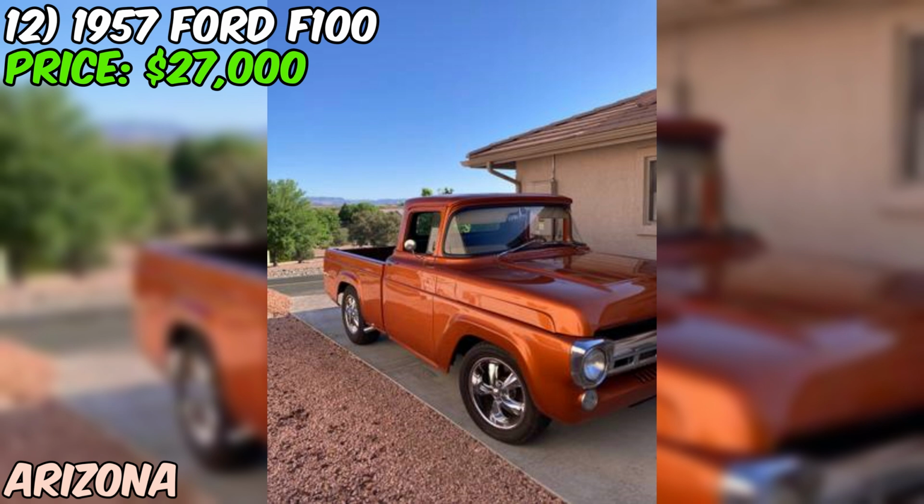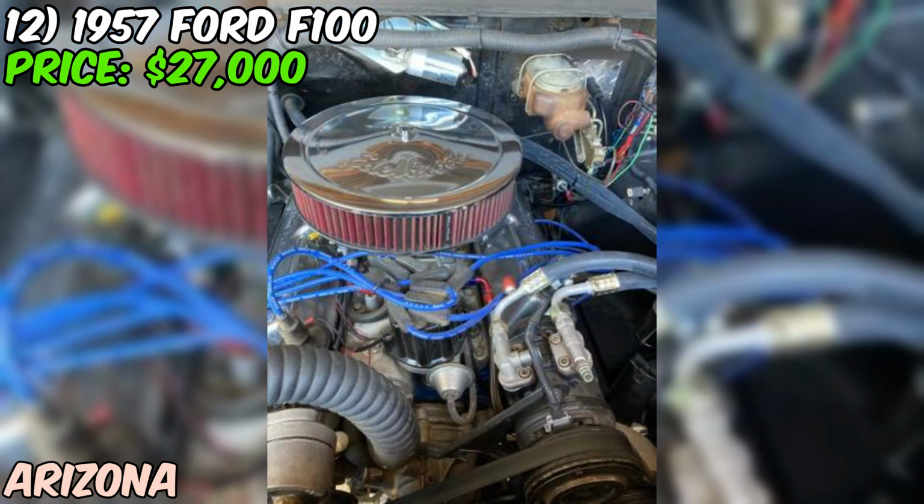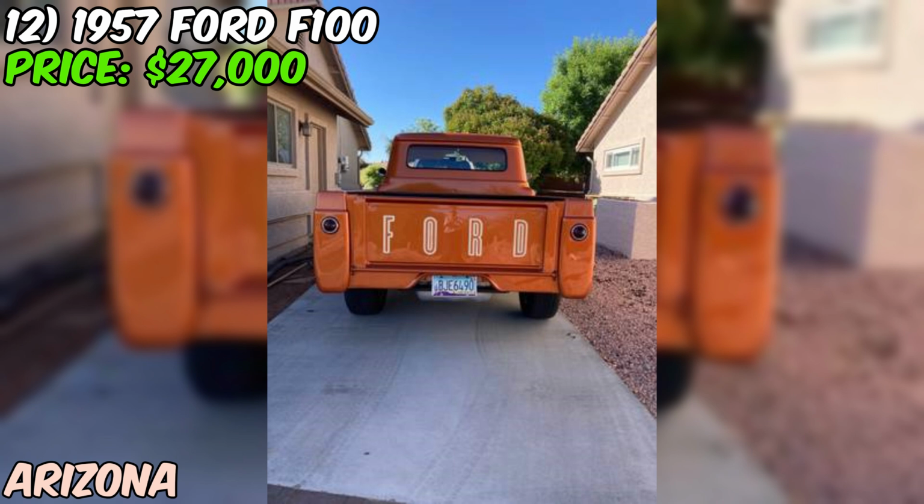12. We're looking at something really special. A 1957 Ford F100 that's listed for $27,000. And this isn't your average old truck, folks. This is a beautifully executed resto mod that blends classic style with modern reliability. Let's dive into what makes this build so impressive.